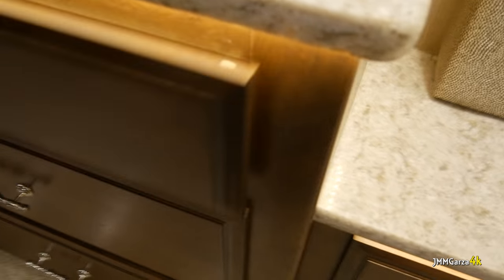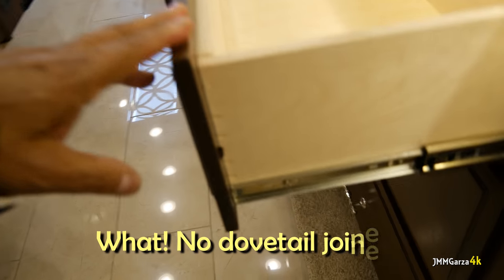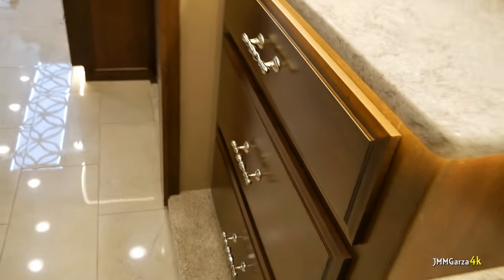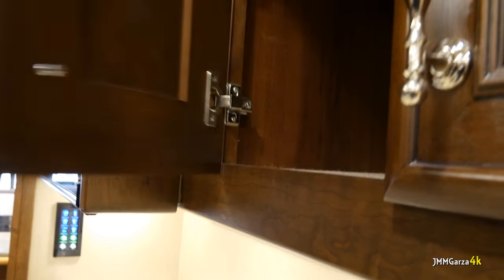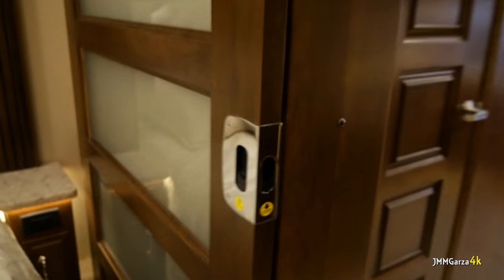Let me see these drawers. They're still stapled, none of that Amish craftsmanship here, not enough beautiful, just simple nails. I would think they would go that extra step and get that better joinery, but I guess not. Can't have everything at this price point. Got to spend another $500,000 to get that dovetail joinery.